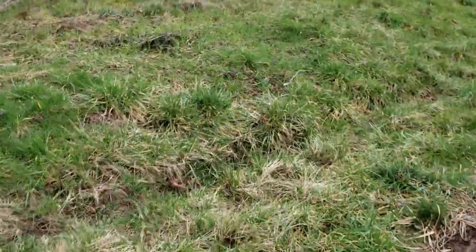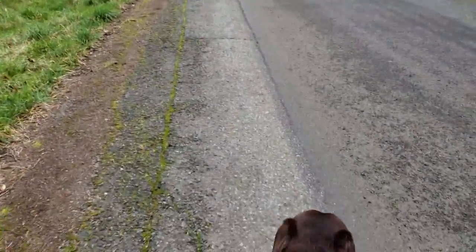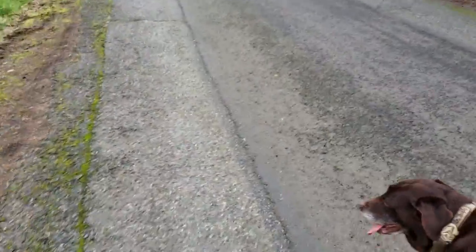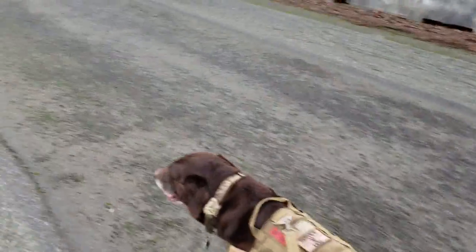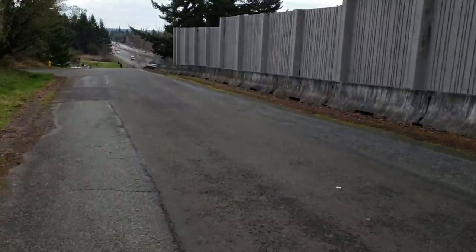Alright guys, so we're getting up towards the highway here, and we'll see how this does canceling out this road noise. These are supposed to be directional mics, so I have it facing towards me. Doesn't sound that loud right here, but once we get past this wall, it's a lot louder.